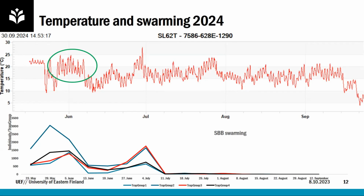So it was, well, it's not that late or early, but for the Koli area, it's usually a little bit later. So this warmth promoted that the first generation became a little bit earlier than normal. But as you can then see from the rest of the year, we did not have the second generation swarming. It's still very rare even in the southern Finland.